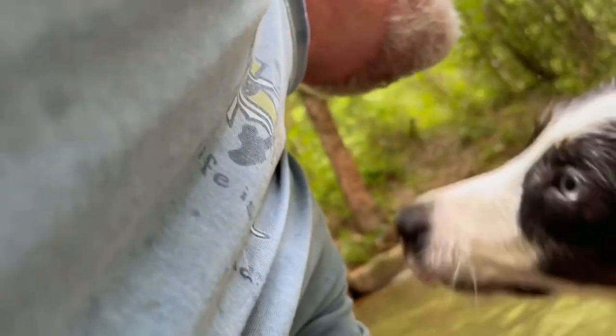Thank you, baby. So Molly sneaks a couple of kisses while I'm bending down to pick up the toys. Molly and her brother were here swimming before we even arrived, so they just joined in the fun.